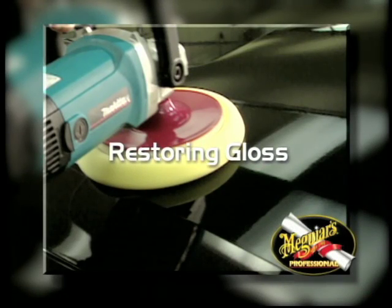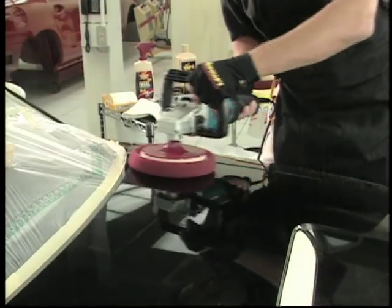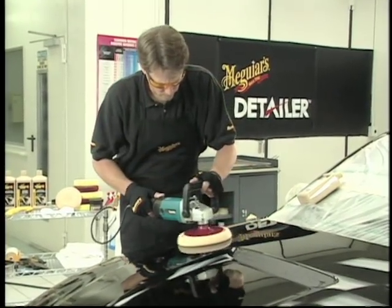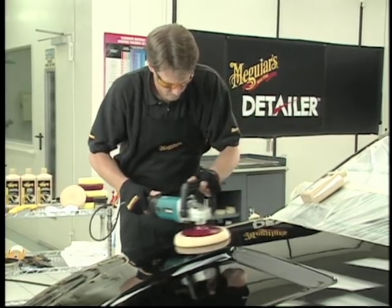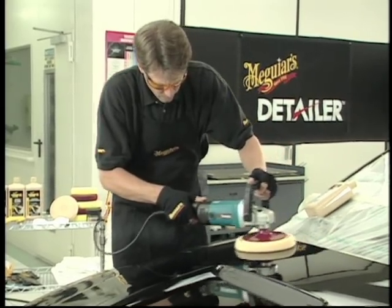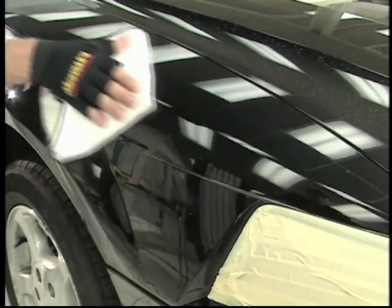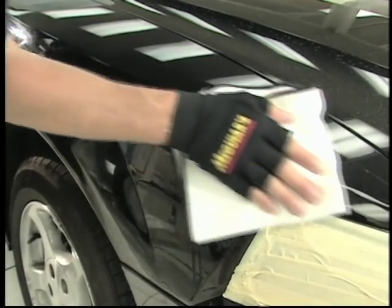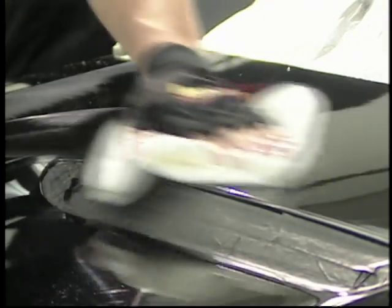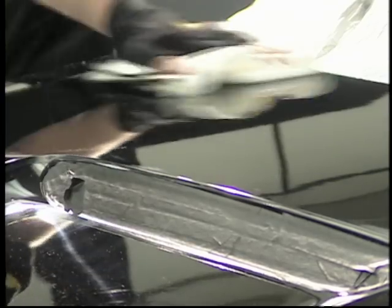Restoring gloss. Now that all sanding marks or surface defects have been removed, it is time to restore the gloss and depth of color. You must bring the quality of your buffing skills to their highest level for this step. How well you perform this step will either make or break your results. Here is a very important tip. It is vitally important that you thoroughly remove all traces of compound and other residue before you begin machine polishing. This will help prevent any fine swirls from being created during the polishing process.